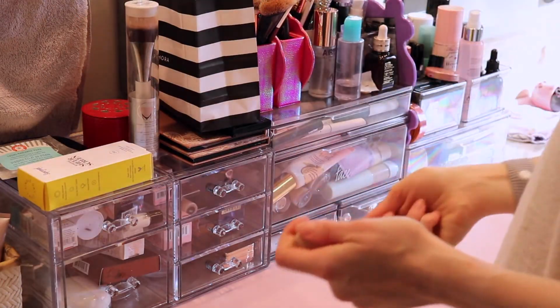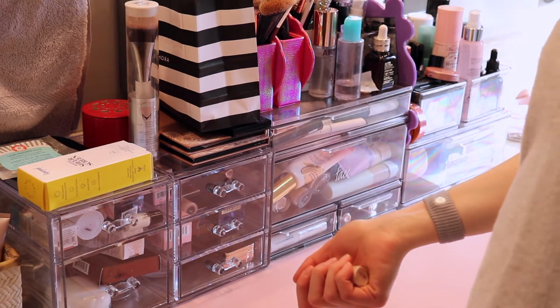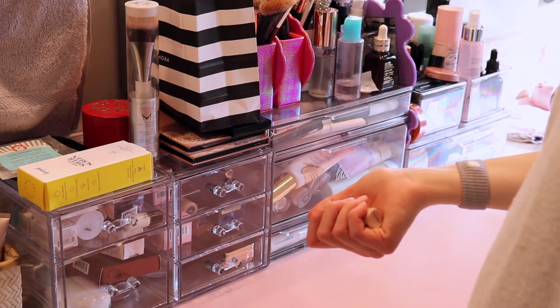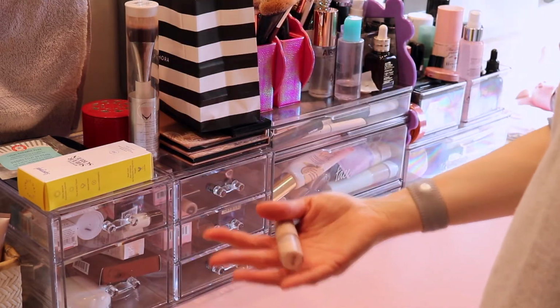I've got some primers here. I don't really use primers that much anymore, but I am trying to get back into it because I cannot just rely on my sunscreen to be my primer. It may be a reason why my products are sliding around on my face, but I also have to apply my products super fast in the morning, so that is another factor. It's a whole thing that I'm figuring out.